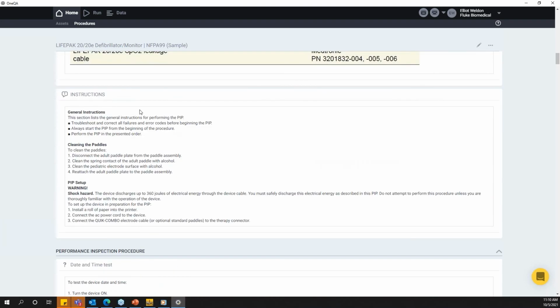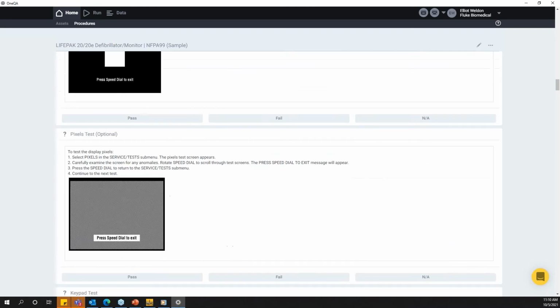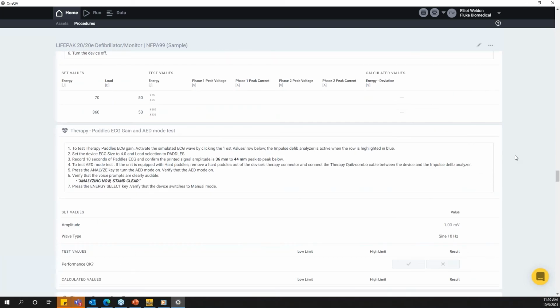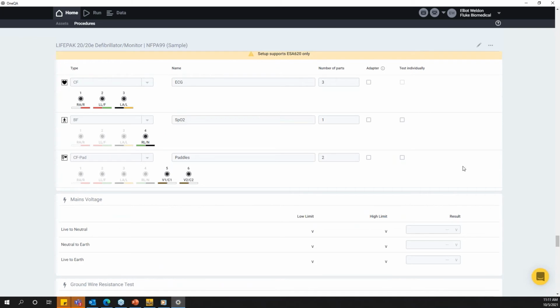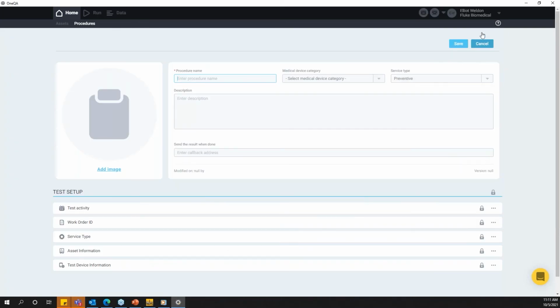So if we look at the procedure here, we start off with performance inspection, date and time test, basic tests that you're all familiar with if you do normal defib PMs. And then we get more into the performance testing. So ECG gain, then we start to get into output energy, and here at the bottom, we start to get into electrical safety testing. Now, because this procedure was built with automation, we can connect our Fluke testing equipment to this LifePak 20E procedure. So for this procedure, we might use our electrical safety device made by Fluke, maybe our ESA 612, 615, or 620. And we're also going to use our Impulse 6000 or 7000.